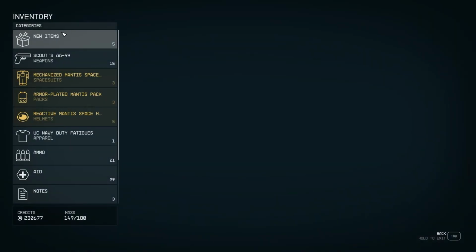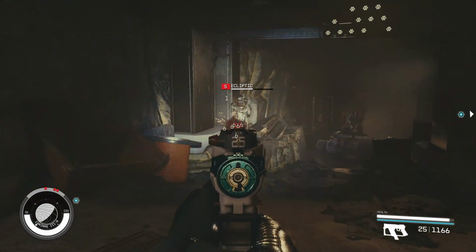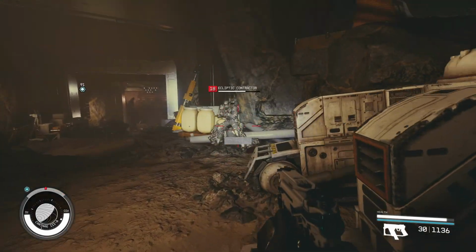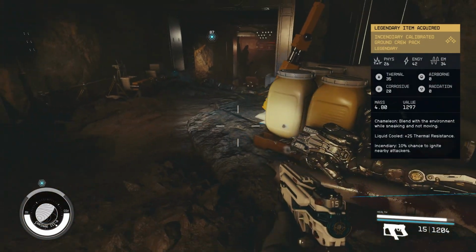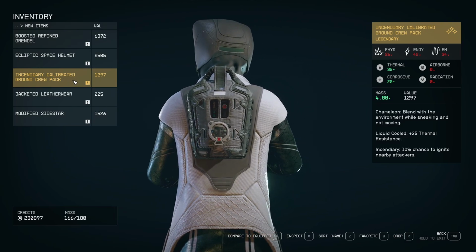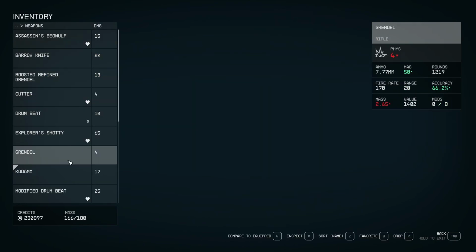I don't have many bullets for this weapon. Let's see. What about this one? Kodama. The pistol weapon. Ooh. Pretty fast. Low damage but high fire rate. Chews through ammunition very fast. Cinder. Calibrated crew backpack. Okay, stats are reversed. Chameleon, liquid cooled, incendiary. Okay. I'll keep it for a crewmate or something. I'll put it on. Or maybe I sell it.